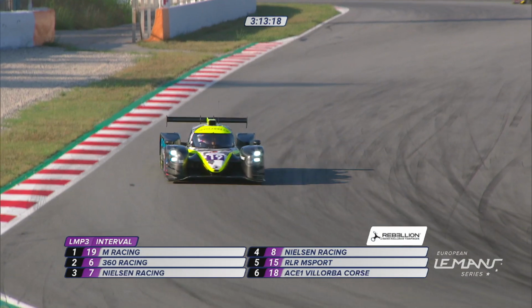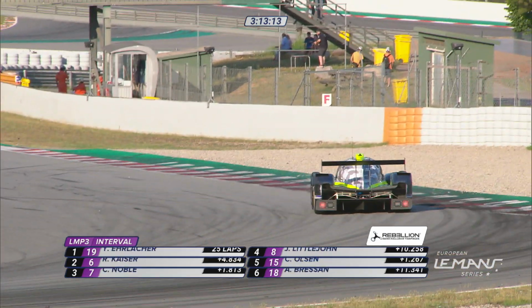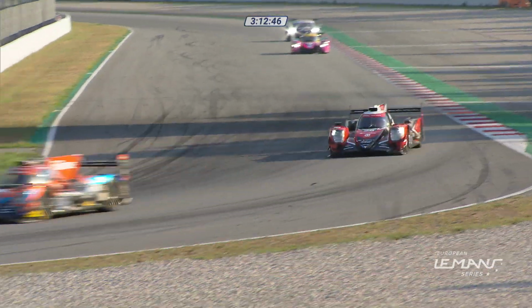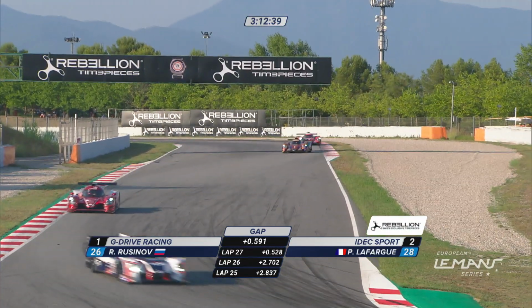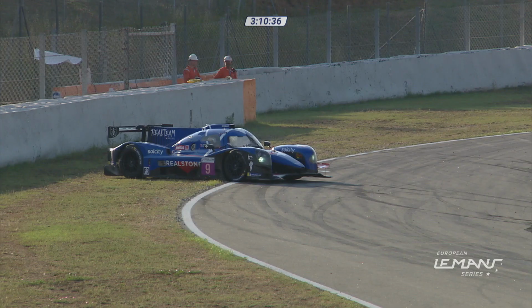LMP3 leader Jan Ehrlichey for M Racing. They said they need a little bit of good fortune, but they've got to look after the details and hope that it comes. He's ahead of Ross Kaiser and Colin Noble, James Littlejohn in fourth. Battle for the lead now is Roman Rusinov holding on ahead of Paul Lafargue. Don't forget the IDEC Sport car out-qualified the G-Drive machine, started on the front row.